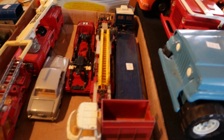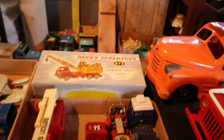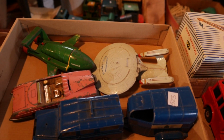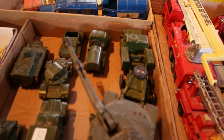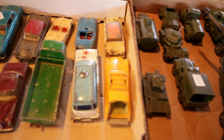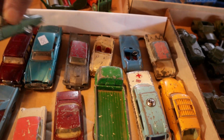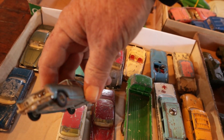And then we have lots of various things. Corgis, Dinkies. That's a nice old Dinky in the original box. We've got Starship Enterprise, a few from Thunderbirds. Got a nice Dinky military set there, tanks and all sorts. A bunch of nice Corgis here. Some really nice ones too. This Gia is really particularly nice. Nice old Riviera. Some neat old classics.